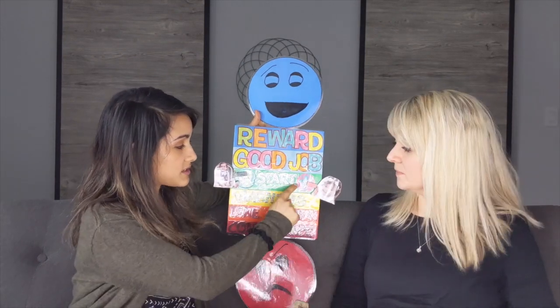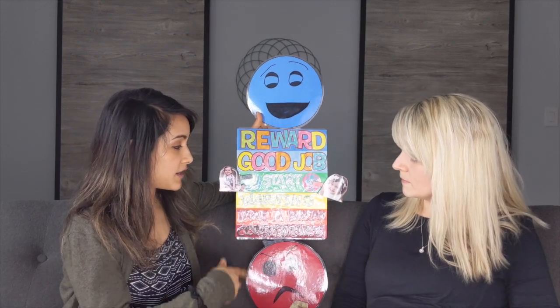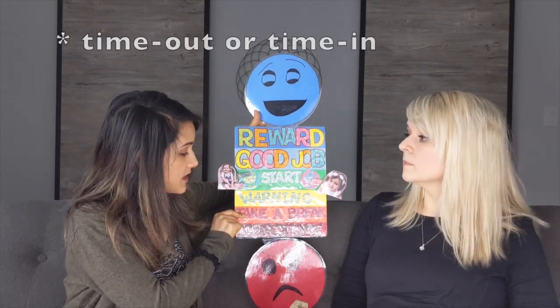This is where they start every day. It just says start. Every morning they start on the green. And if they are good throughout the day, they move up. Top tier here says reward. And if they're misbehaving, they move down. If you go down one to yellow, they get a warning. Orange is take a break, which is essentially time out. And then red is a consequence. So either they lose a toy or they may not get their shows that day. So some sort of consequence for the day.